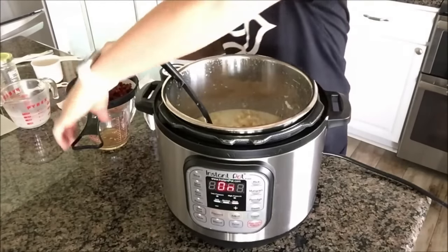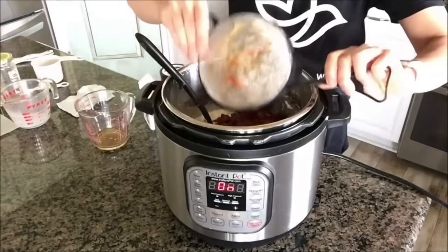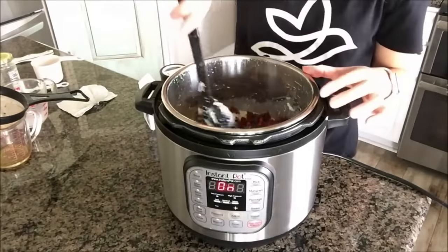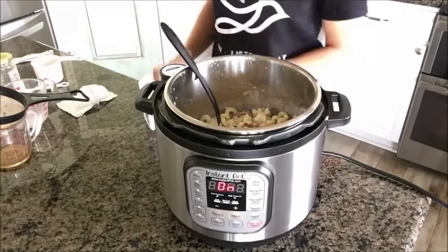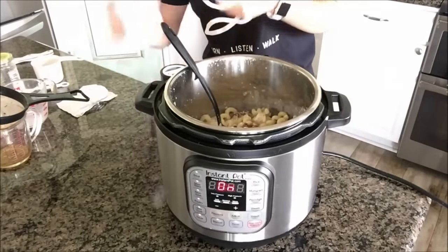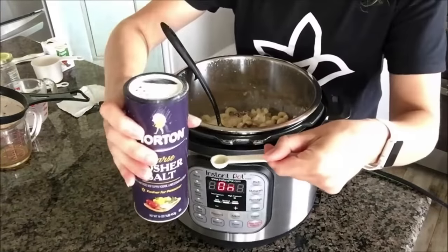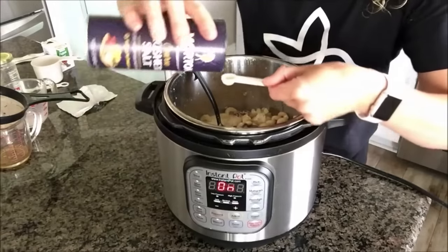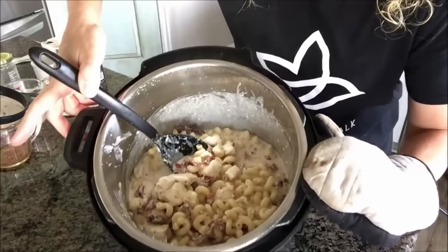Then we're going to go ahead and add in our sun-dried tomatoes. It gives it so much flavor. And then we're going to measure out 1/4 teaspoon of pepper and 1/4 teaspoon of salt. I always cook with kosher salt, but you can use regular table salt too if you like. You can see there how delicious and creamy that looks.